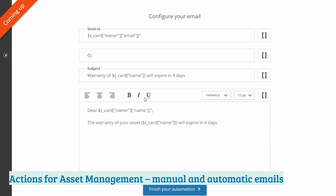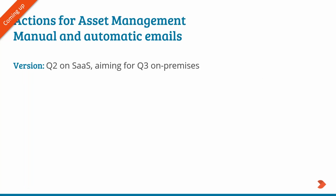An editor for the email, not necessarily how we're going to implement it, but it gives you some idea of how it will look. That's already currently being worked on. So again, we hope to have this available this quarter on SaaS still. Pretty happy with that. And this is definitely not going to be on premises this quarter, but hopefully next one.